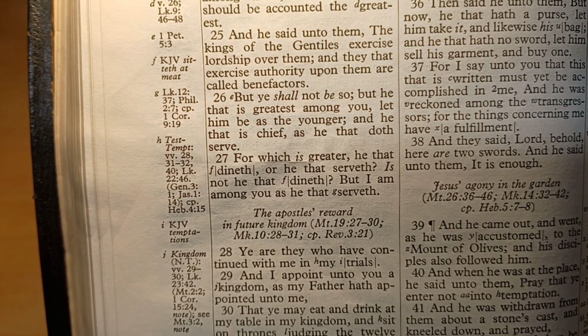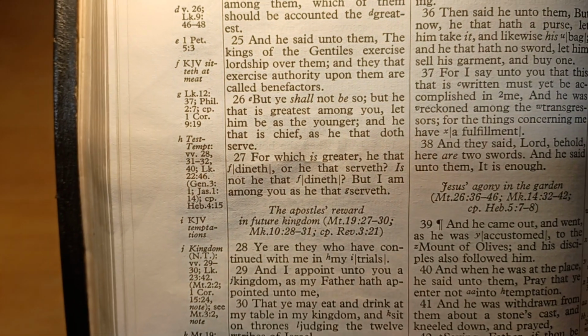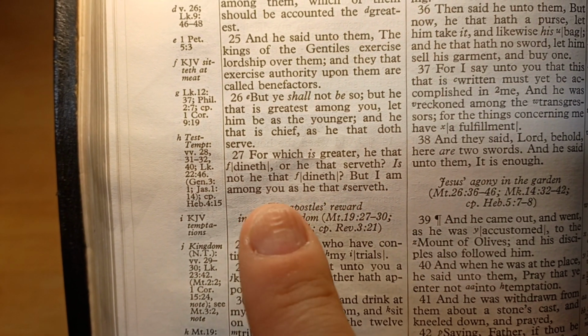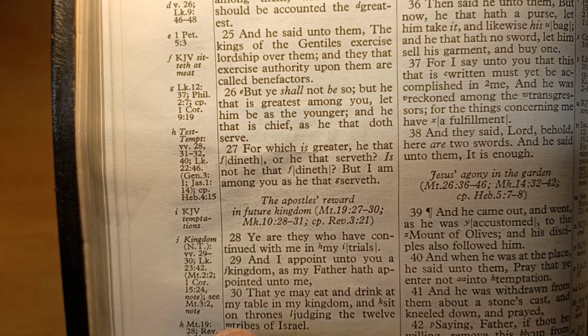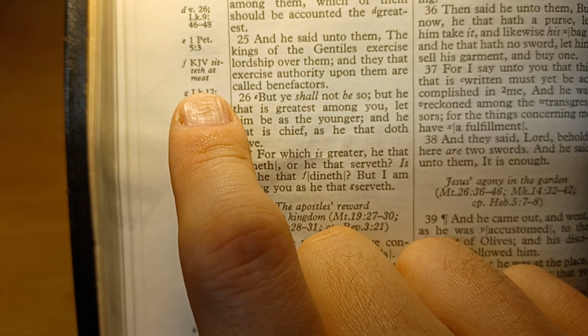Jumping ahead a little bit to chapter 22, still in Luke, verse 27, for which is greater, he that dineth or he that serveth? Is not he that dineth? But I am among you as he that serveth. And dineth is replacing the King James Version's sitteth at meat.